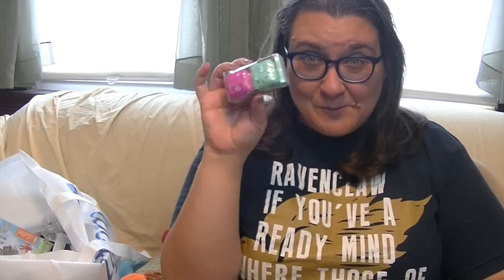And speaking of favorite little collectible blind baskets, it's Shopkins Season 5. I got to see some of those, and they look really, really cute. They're just starting to hit stores really soon. They'll be hitting stores soon, I think in May. And I have two here. Ooh. So I'll be opening those in a video soon.